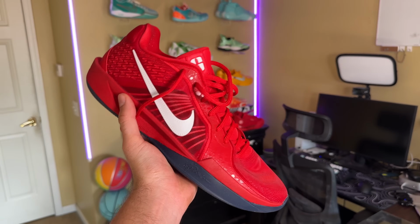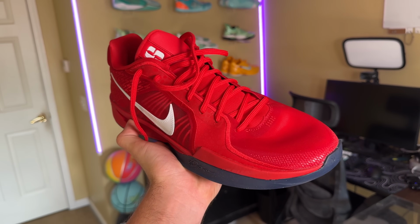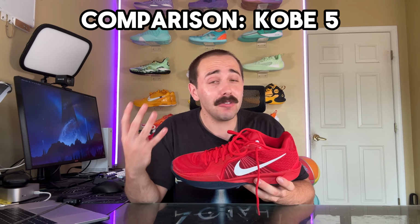And as for weight, these babies are extremely lightweight. Nike made a huge emphasis to make the Sabrina 2s lighter than the Sabrina 1s, and I want to say they got them 28 grams lighter than their predecessor. But they did that through using an extremely lightweight foam cushion setup and an extremely lightweight mesh upper. Overall, a phenomenal performer and easily 4 on my list.